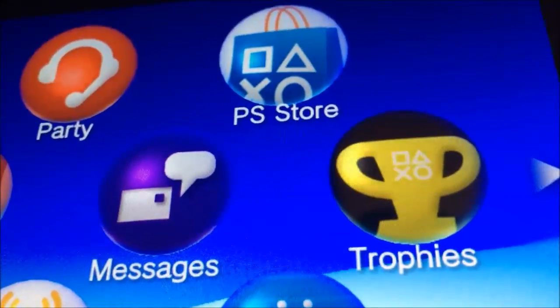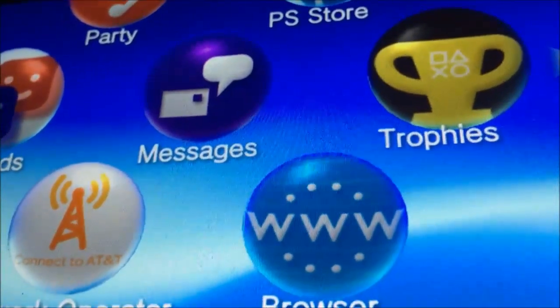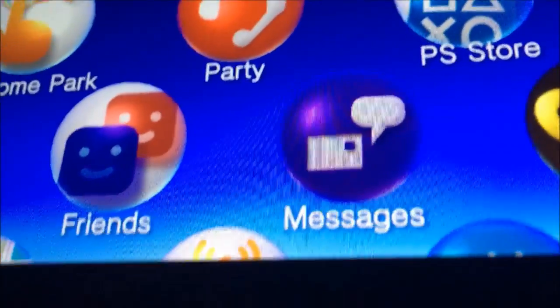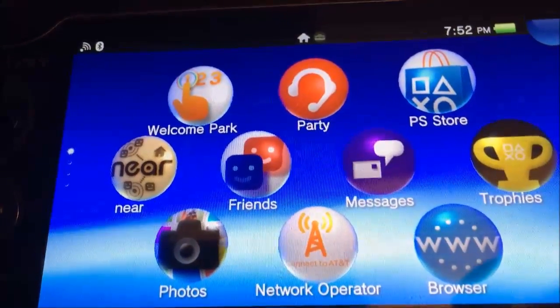It's a little choppy, but you're not going to use this typically in gameplay. This is for reading menus or navigating. You can do this in the PlayStation Store, that kind of thing. Let me hit circle to get out of it. See, now we're back to normal.